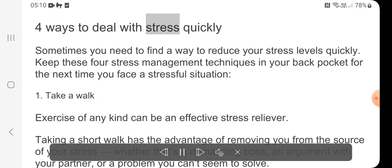4 ways to deal with stress quickly. Sometimes you need to find a way to reduce your stress levels quickly. Keep these 4 stress management techniques in your back pocket for the next time you face a stressful situation.